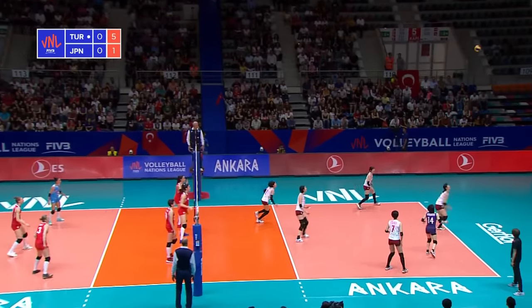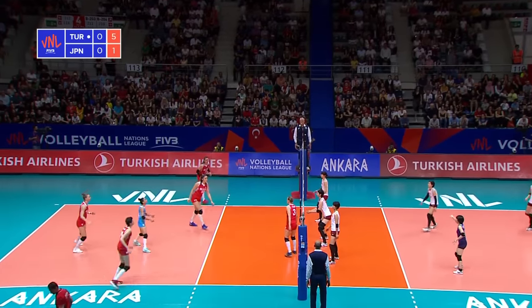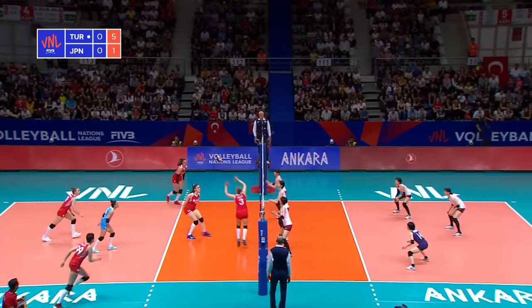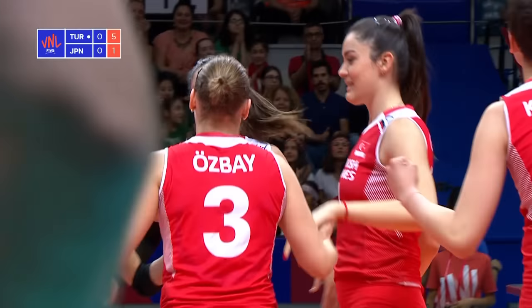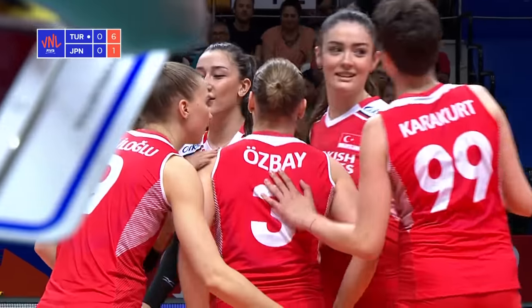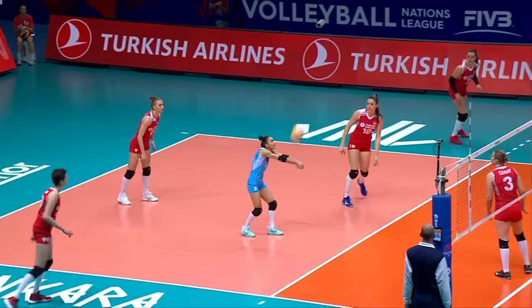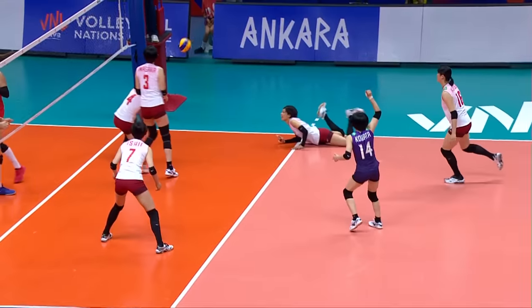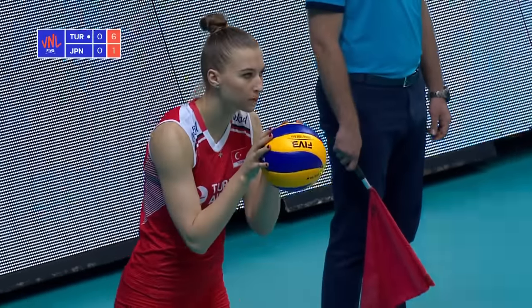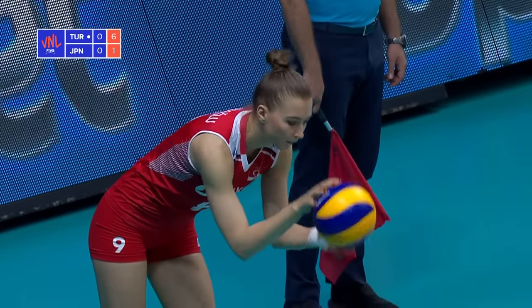So Ismailoglu with the serve. It's a difficult service reception. Japan are going to have to get it over on this contact. They do so. Very clever touch. Terrific play from Baladin. Second point in the match for her. Beautiful set from Özbek, and she just put it beyond the despairing dive of the Japanese defender. It's all Turkey in the early stages.